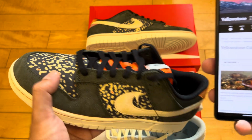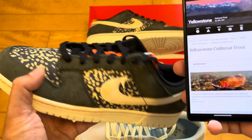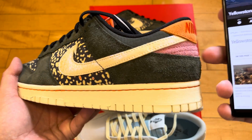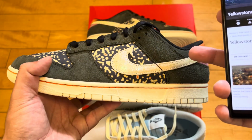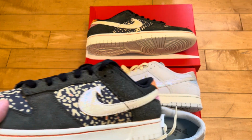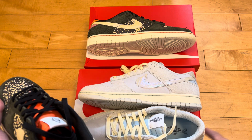That fish skin ripstop, I think that's really cool with the pink and orange colors. Love the iridescent fish scale swoosh. I think it's dope. All right, let's put these on.